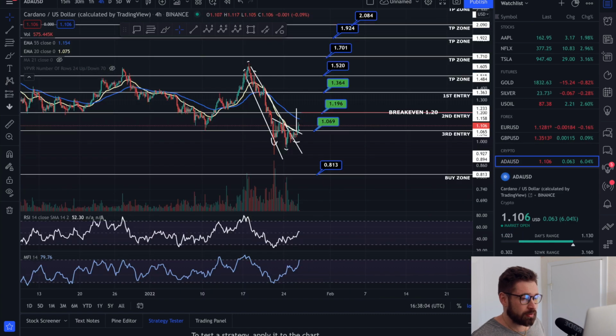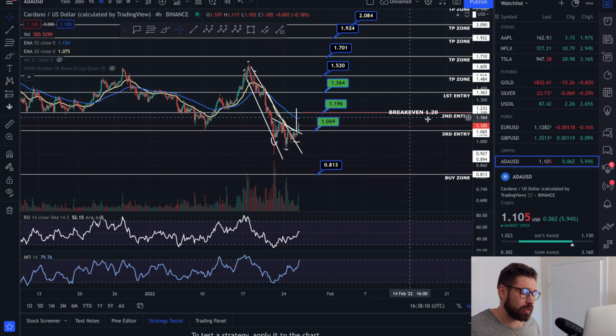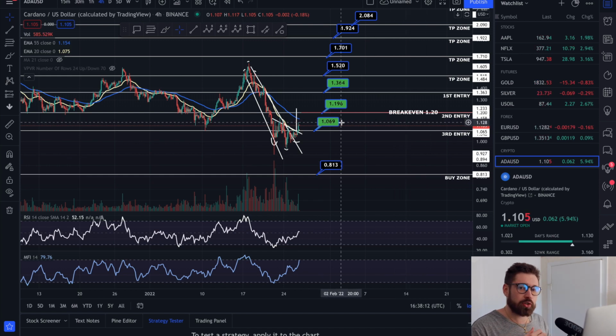But we dollar cost average into our trade, guys. So we're bringing down our average price halfway each time. Currently, we're sitting at $1.20, equal amounts as a spot trader. And if you're leverage trading, you have to double your margin.